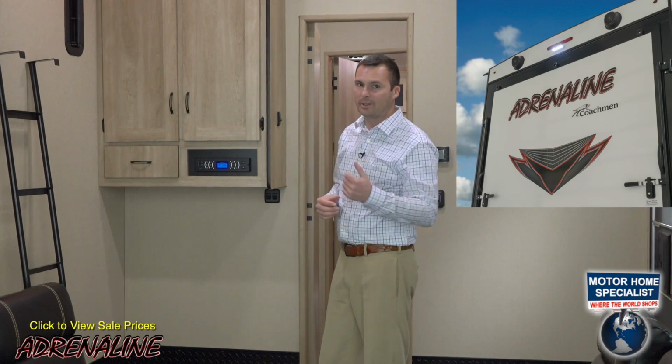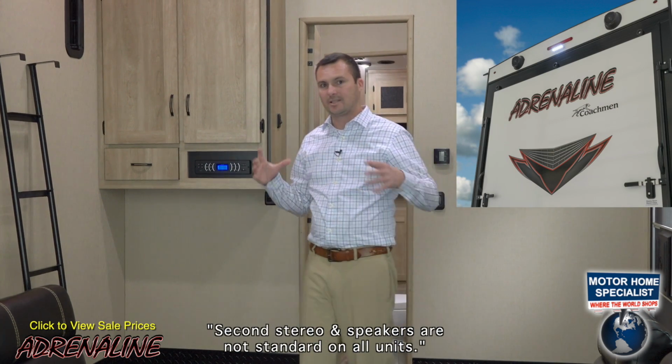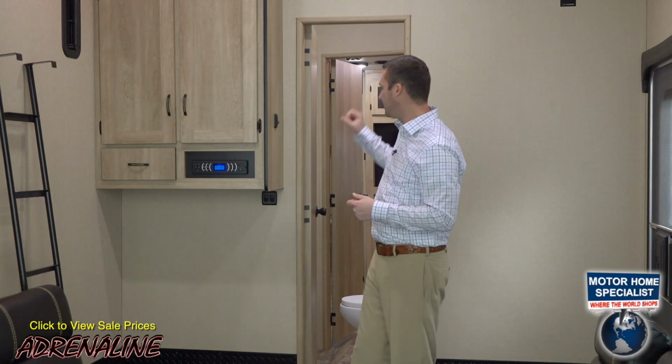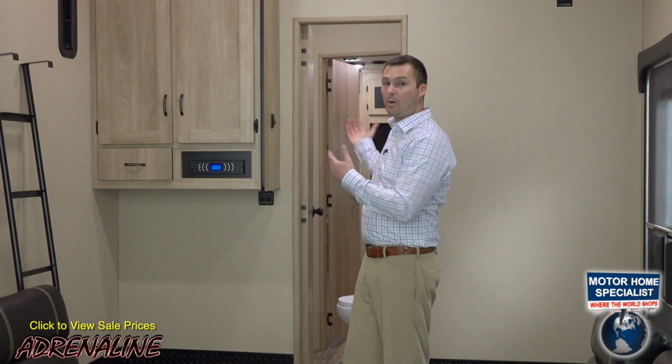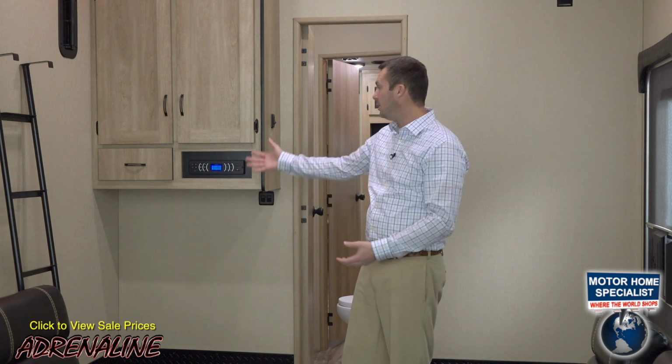And then something that's new for our garage models, as I mentioned the speakers above earlier, is we have a second stereo. So the garage has its own entertainment space. This stereo controls the speakers inside the garage as well as the 2 on the back of the garage. So if somebody's up front, let's say watching a movie or listening to the stereo, and you don't want to listen to what they're listening to, you can come back to the garage and you have your own stereo back here.